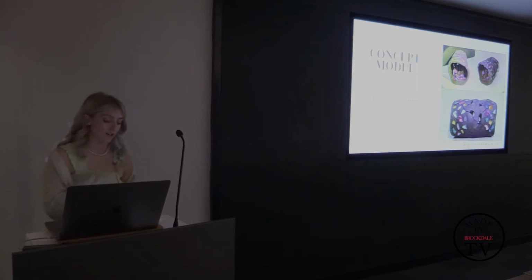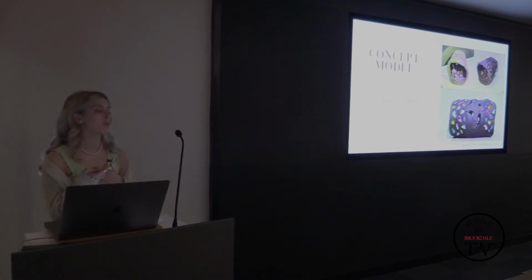So for the second model, I decided to go a little bit more of a subtle route. Like I said, we'll see as we walk around. I used more of a tan color cardstock, and I built that same type of tunnel with the same kind of holes, but instead of cutting out the holes, I wanted those holes to be a little bit more organic. So I burned the holes and ended up actually liking the first one better.